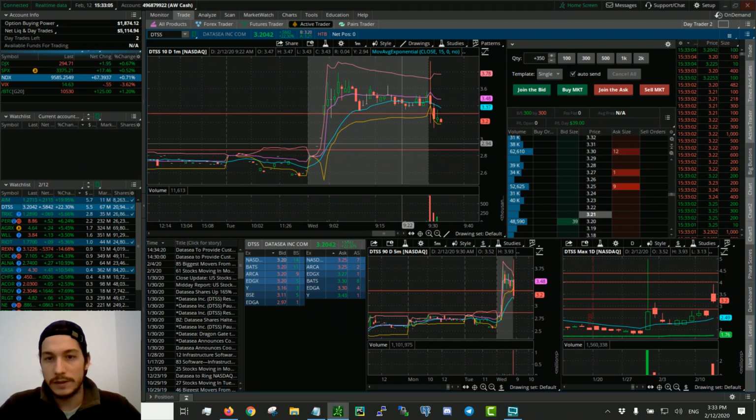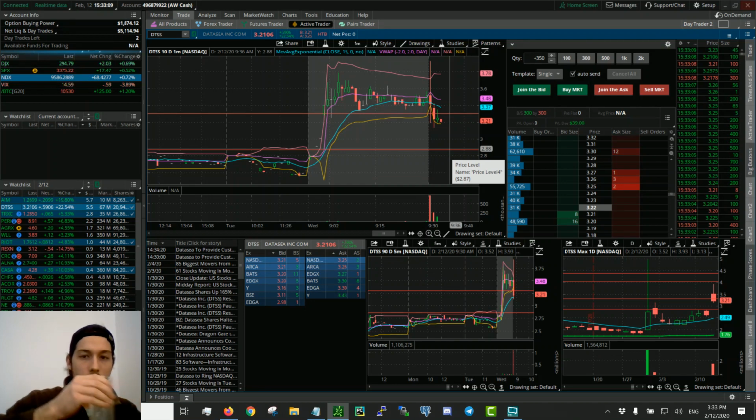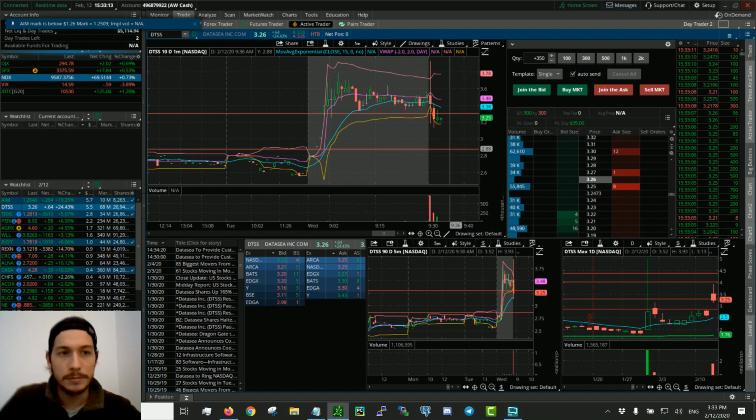I'm going to see if this thing pulls back one more time here. Whoop. AIM is below 1.26.